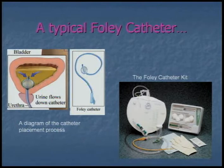So on the right, there's a picture of a Foley catheter kit, and usually there's skin prep and certain procedures that you have to go through in order to insert the Foley into the patient. And on the left, there is a picture of the Foley being inserted into the bladder, and you can see the bubble forming.